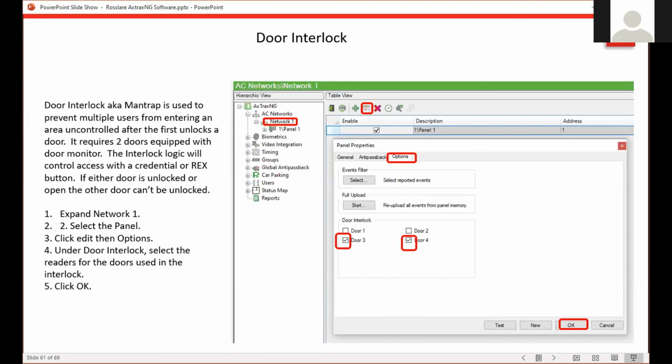Parking is another one, though, that does require the server to be running and connected, but they're considered active options. So the global anti-passback and some things like that do. Door interlock, again man trap, very simple to set up.